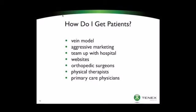How do we get to patients? We did follow our vein model. We have, I think, a robust marketing effort in place with our varicose vein model, so we just inserted Tenex into that, and we'll talk about that. And we're aggressive at our marketing. We teamed up with the hospital. That's helped defray our costs. You can cut your cost of marketing in half if you can team up with your hospital.